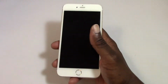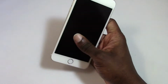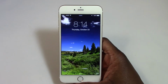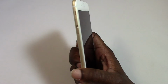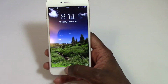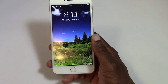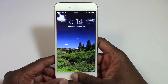But overall, I like the iPhone 6 Plus. I like it a lot, other than just the way iOS is kind of operating now. That's probably the only negative I have about it. Other than that, I really, really like it. If they clean that up, it'll be one of my favorite phones. I always like how you can change the wallpaper. And Apple really does a good job with their IPS screen technology. The wallpapers just look so good and nice and clear.